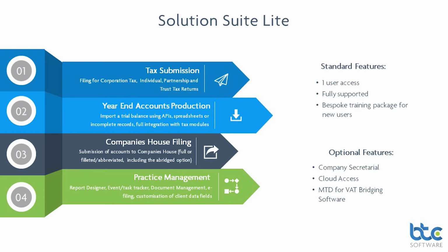So you've got loads of different things in there in terms of report designing. You're looking at designing covering letters for the front of your year-end accounts and tax return reports. You're looking at creating global templates for things like engagement letters and tax questionnaires. You've got the event and task tracking, which I've mentioned. You've got document management, so you're storing all your documents and backing them up into the software, and obviously sharing those using the client portals, the GDPR compliant portals, which we mentioned. And you've got full customization of client data fields as well.